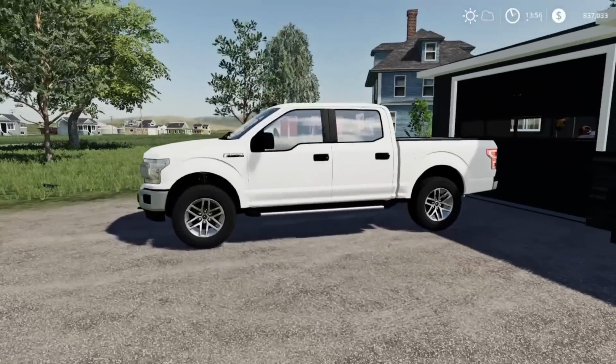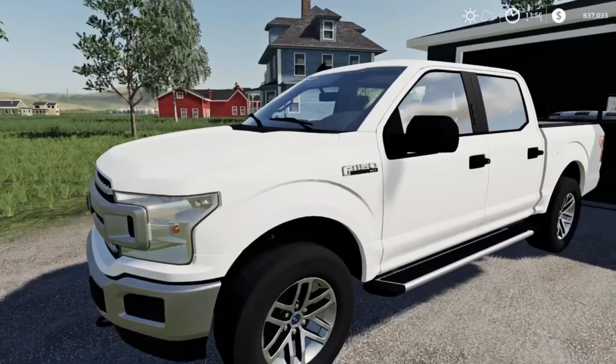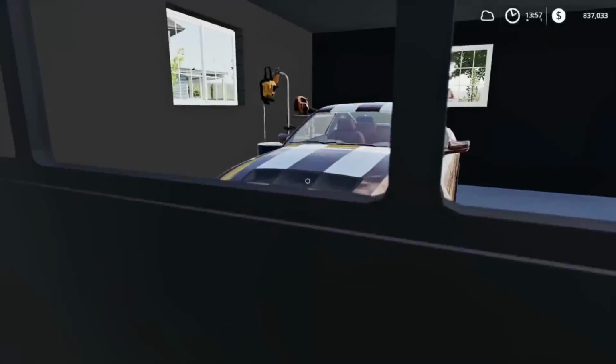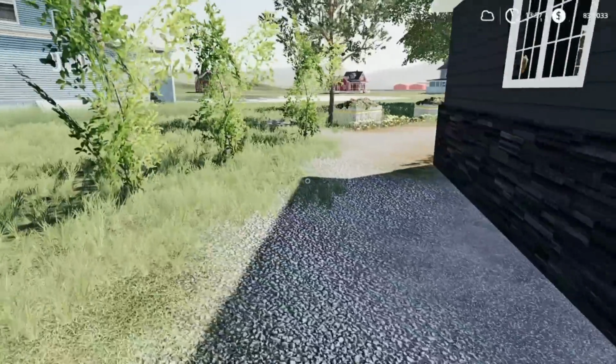So we're going to be rocking as the main truck, my main work truck for right now, the 2018 F-150. When I go out for the weekends, I can take my makeshift Mustang. I might do something with that later.